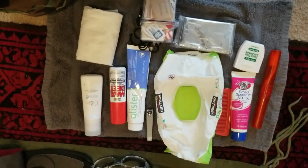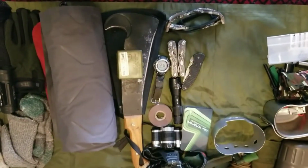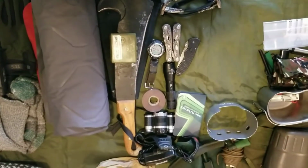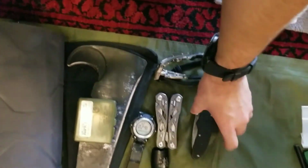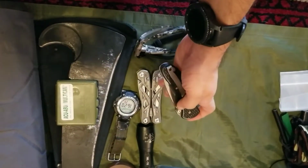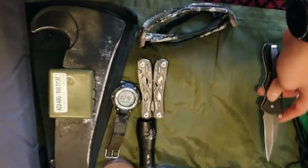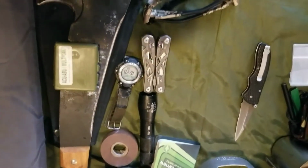Now moving on to the next part of the inspection. Here we have my tools I'm planning on taking out to the field. I have my Gerber Fast Assist pocket knife. Absolutely love this thing, it's spring assisted. I can skin a deer with this thing, and I have. Absolutely fantastic. Great thing to carry on my person all the time.